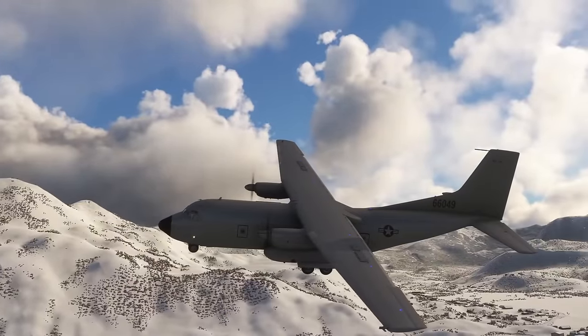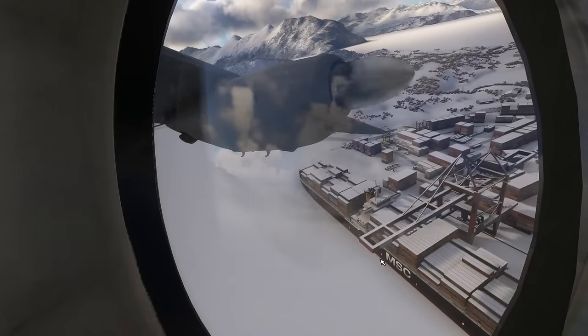Let's watch this turn in here, though, from the window. I bet this was pretty wild. Look at the ships down there.